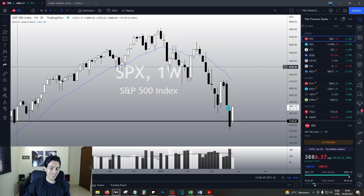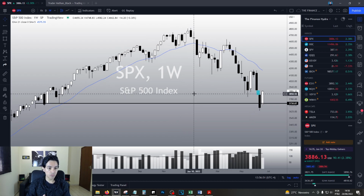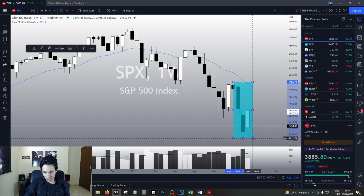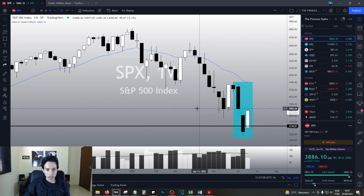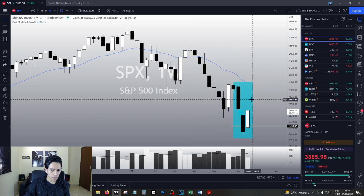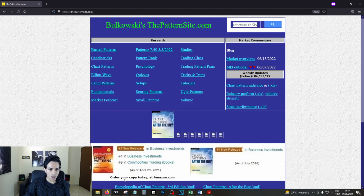Let's talk about some statistics over here. And it seems you guys like when I talk about candlesticks, chart patterns, etc. So let's talk about candlesticks today. What is the name of this candlestick pattern over here? It has a name, right? And if you're not so sure about what's going on over here, let's see what patternsite.com has to tell us. Bulkowski's The Pattern Site.